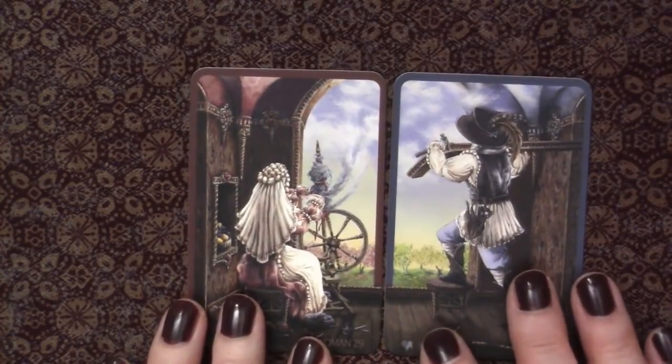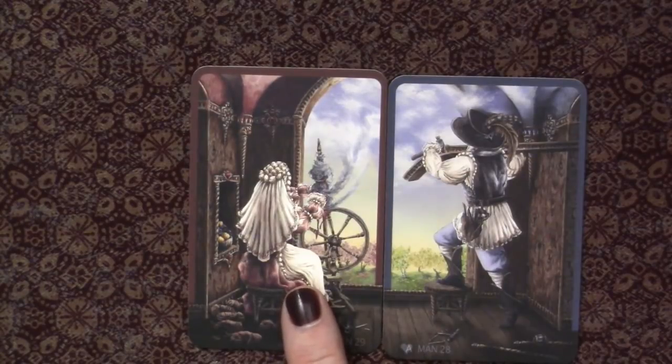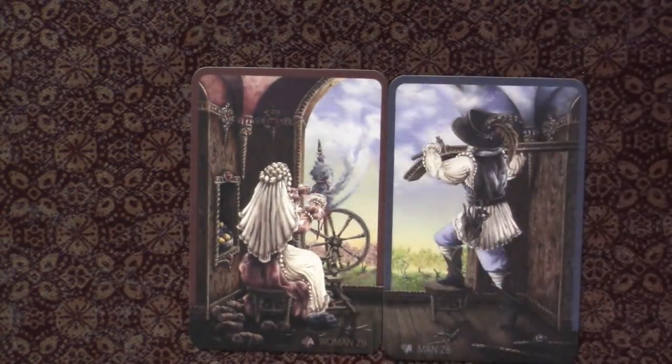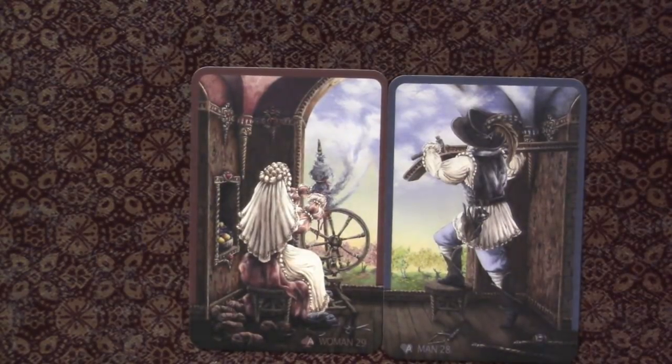But they're not out there, they're more looking. She reminds me of the Lady of Shalott, where she's just sort of spinning her wheel and looking out at life. She doesn't seem to be participating. Same thing with him. He looks like a swashbuckler who needs to be on a ship somewhere, but instead they're up in the castle and they're not really down in the world.